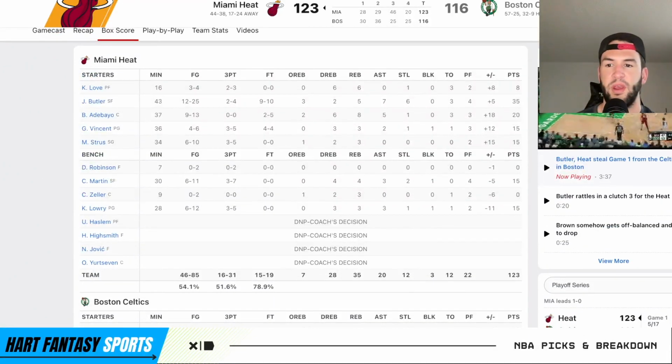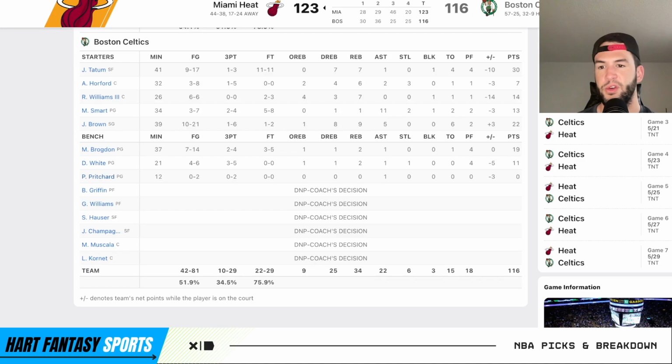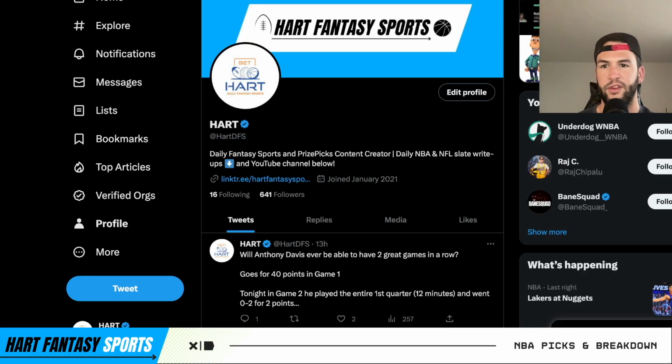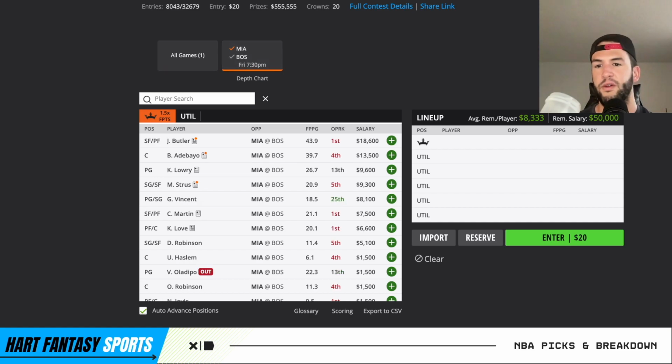I think that for the Heat, rotations will probably stay the same. For the Celtics, I do think instead of Pritchard, they probably will start bringing in a guy like Grant Williams. Maybe they dust off a little bit of Hauser, Muscala, something like that, to get some three-point shooting going. But I don't know if we can expect Payton Pritchard once again for tonight's slate. For this Miami side, we'll go to the utility spot.